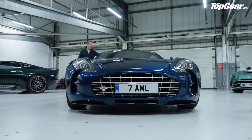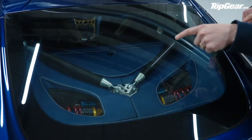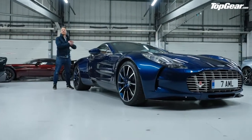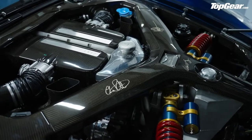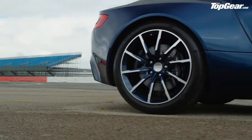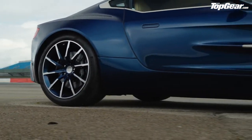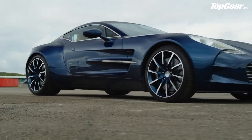So if you come around the back here, you can see the inboard pushrod suspension. It's just filthy gorgeous. It belongs in a glass cabinet, not a car, and the engine too is a thing of beauty. Now, underneath the 177 has a carbon chassis. It's wrapped in aluminium panels, and it cost, when it was new, a mind-melting £1.2 million.